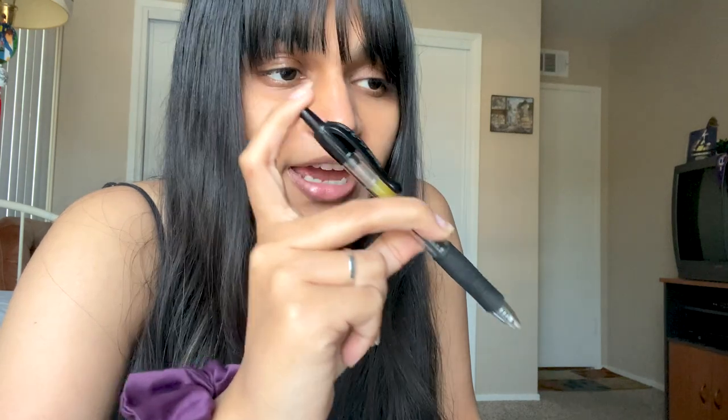And I write weird. I don't write in the same way other people do. So I tend to smudge a lot, and that is not good for me, you know? So I can't get Muji pens, which is why my holy grail is this Pilot G2. It's cheap and it also dries pretty fast. So my go-to gel pen.